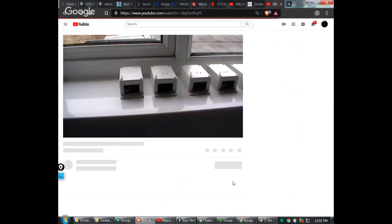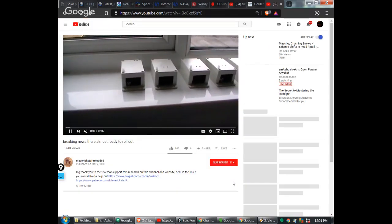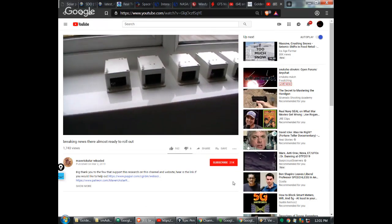It looks like he's got a bunch of magnetometers ready to go. We would gladly set one up here, although he's not interested in having one this far north here on the east coast of the U.S.